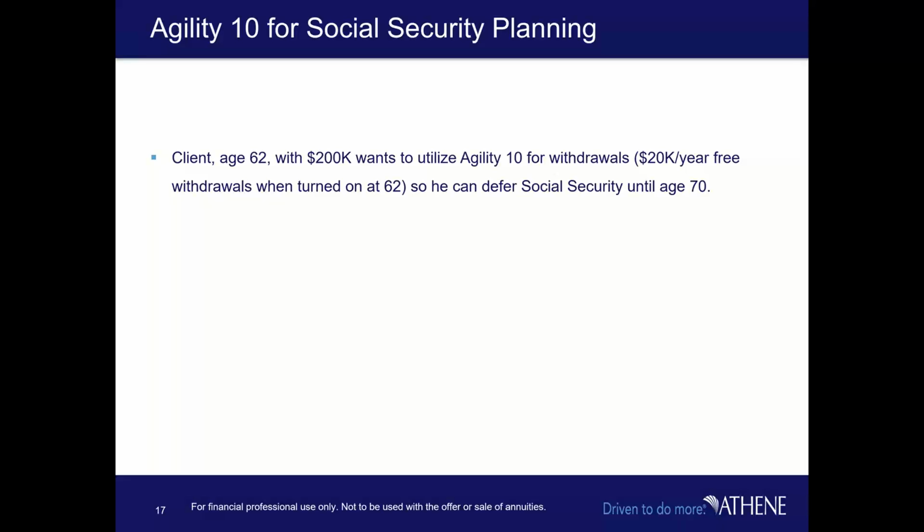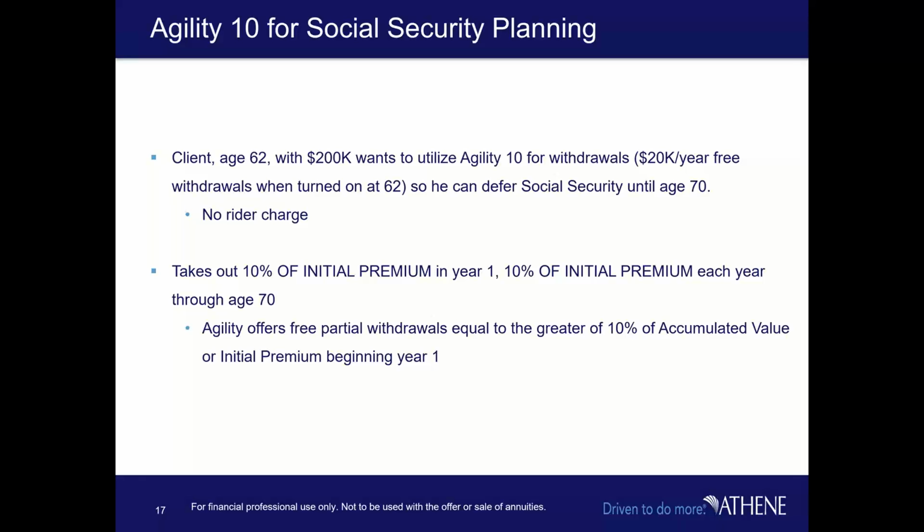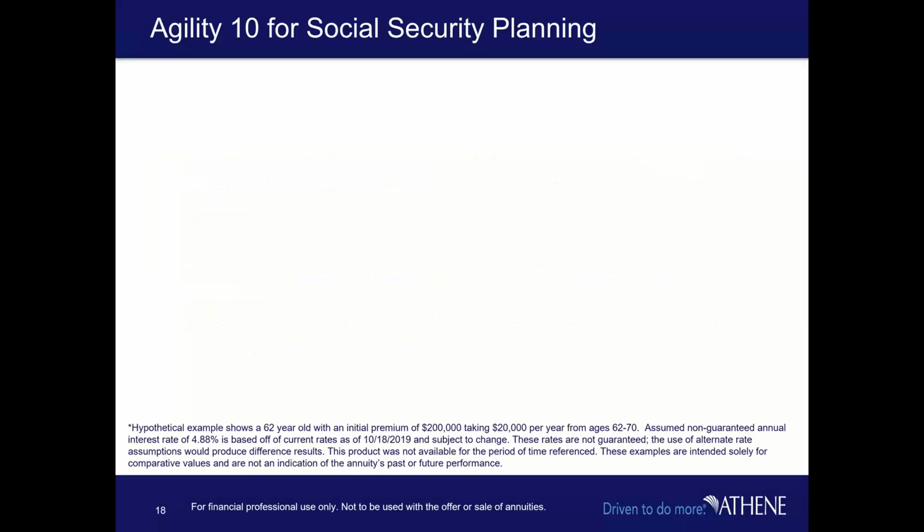So what they do is they put $200,000 into an Agility 10, and then they're going to utilize those 10% free withdrawals. So $20,000 a year, starting at age 62, running up through 69, up until the point where they can turn on Social Security. So no rider charge. You're going to take out 10% or 20,000 in year one, age 62, replicating what they would have gotten from Social Security, and then they're going to take out 20,000 each year up until age 70. As we said, with Agility, you're allowed to take out 10% of the initial premium every year. So this is a great application.